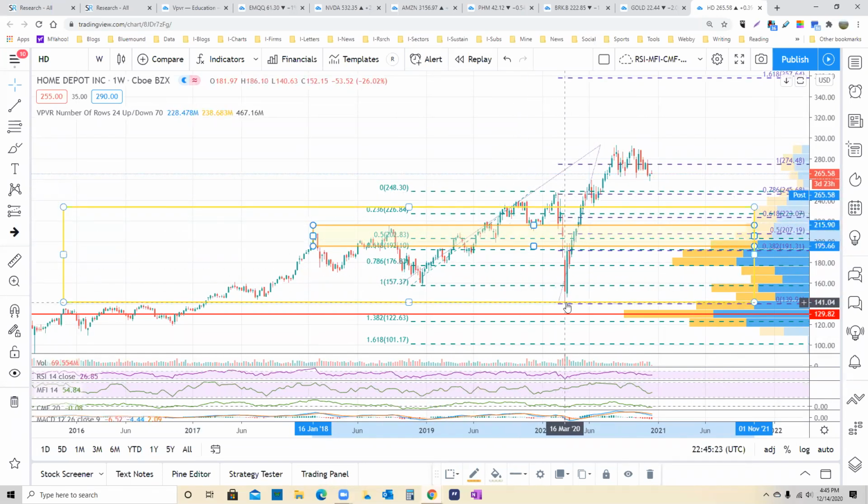Coronavirus crash blew up everything, but then again it held down here, broke through. Let's just pretend this is the turning over. This is the turning over area. You can see that it could be developing a head and shoulders, so we'll see.